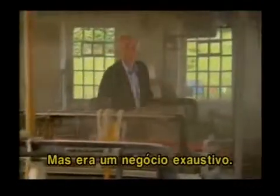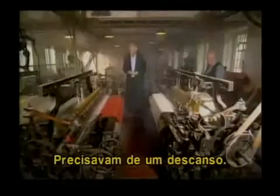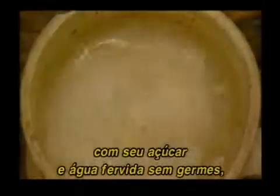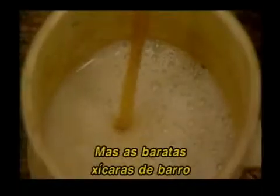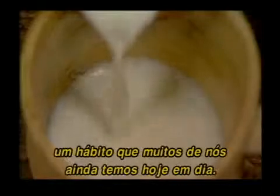But it was an exhausting business. By the early 19th century, workers like these at Quarry Bank Mill were spinning and weaving for 12 to 14 hours a day. What they needed was a break. The tea break, with its sugar and germ-free boiled water, kept the workers healthy and the looms weaving. But their cheap earthenware cups had a nasty tendency to crack. To prevent this, they poured a drop of milk in first, a habit many of us still have today.